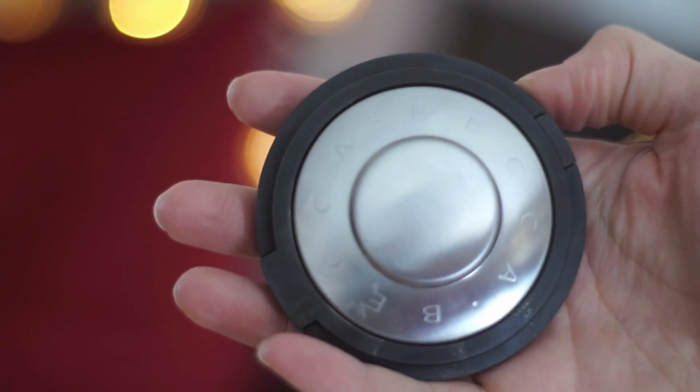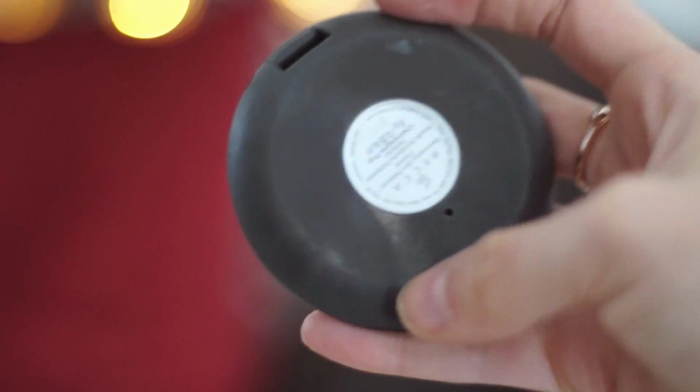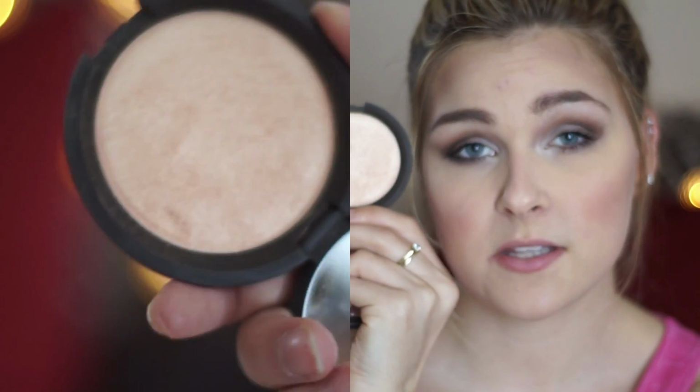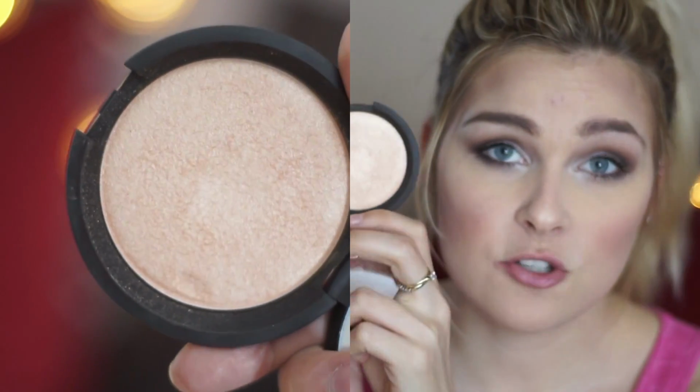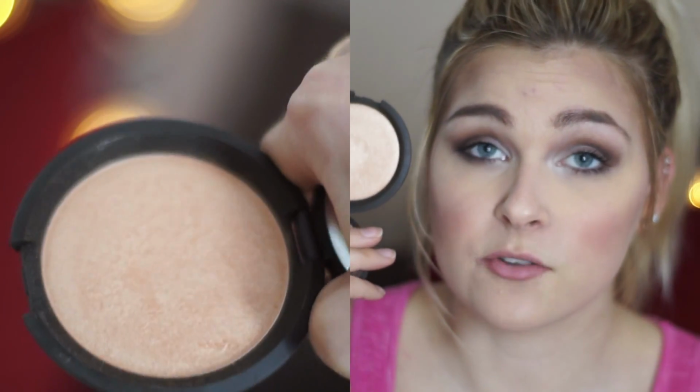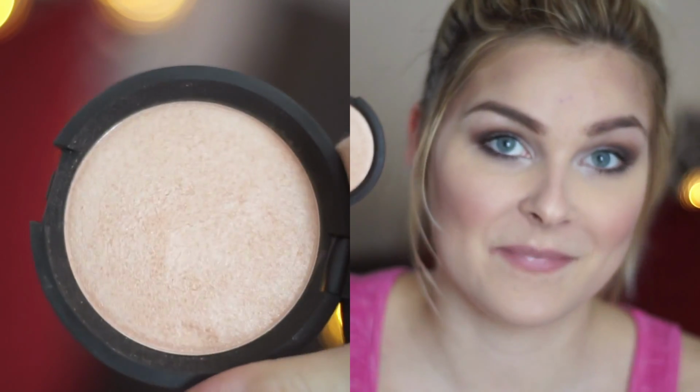For highlight every day, no surprise, is my Becca Shimmering Skin Perfector in Champagne Pop. This is the one that they collaborated with Jaclyn Hill. I'm sure you've seen this a million times, but I love it. Not only for a highlight, because it's got that golden-esque to it. I really like using this in the centre of my lids or on my eyelids. Just makes my eyes pop because they're blue. So it's a great product for that. Just pop it right down the centre and it just makes your eyes look awesome.